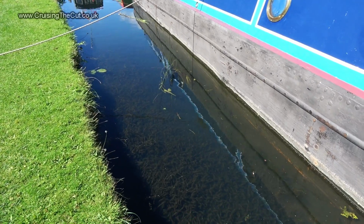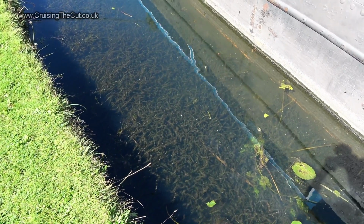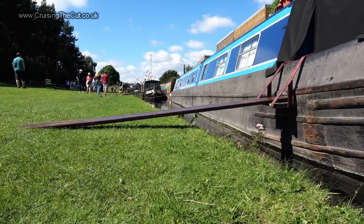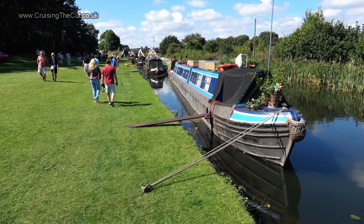At the other end of the line, a certain shallowness was evident in the edges of the canal with perhaps only a foot of water. This led to all manner of highly engineered mooring solutions, the gangplank in use being a relatively uncommon sight, at least on the canals I've travelled so far.